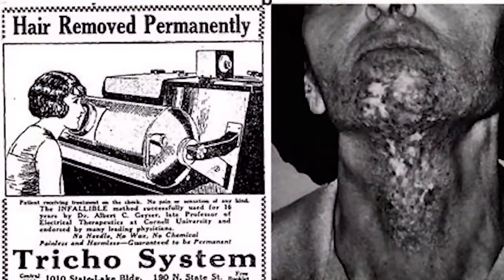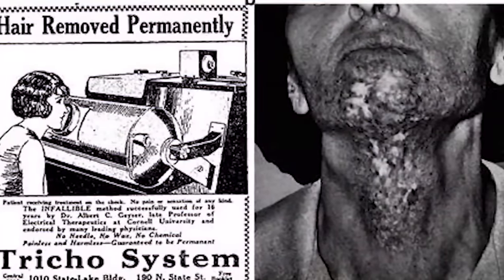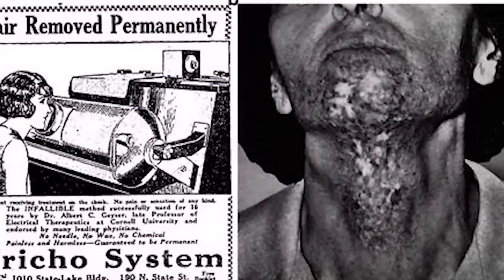So in 1929, trico problems were on the rise. Ulcers, carcinoma, keratosis, death, just everything bad. This was not the solution you wanted, but you know what? At least you were hot. Sorry, gents, this isn't for you.